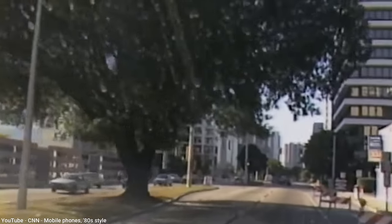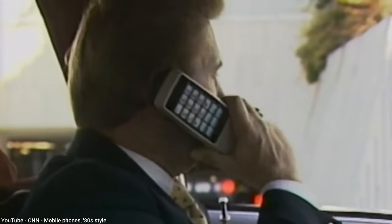If you don't have one now, you probably will have one in a decade, say the phone makers, as the price comes down into the range of other high-tech toys.